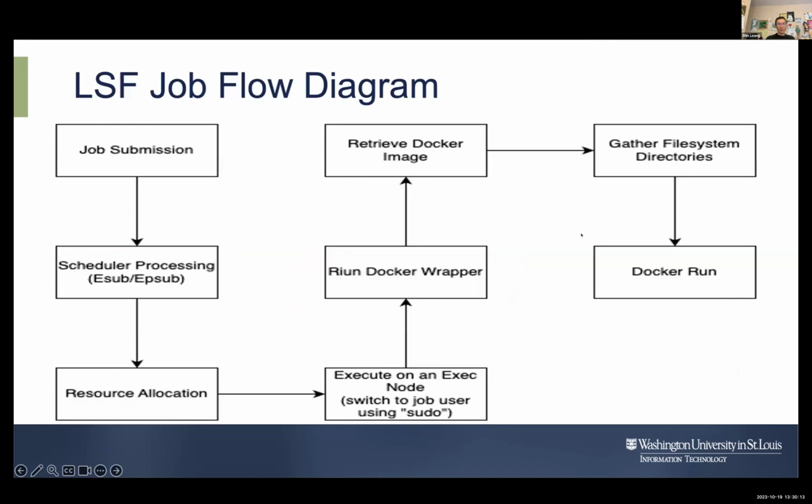We're using LSF as our scheduler, and we worked with the vendor and asked how we can run Docker. They gave us some ideas. The flow diagram here is: job submission, then scheduler processing with ESUB and resource allocation. After you get the resource, it goes to the execution node and runs the Docker wrapper, which retrieves the image, gathers the file system directories, and runs Docker run. That's the flow of the whole system to get to Docker run.